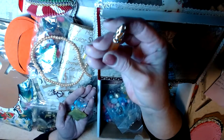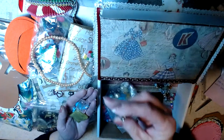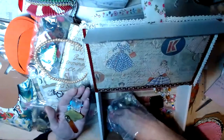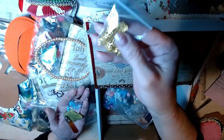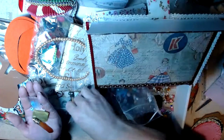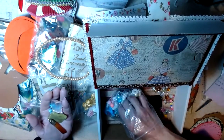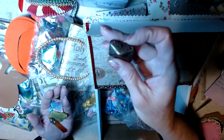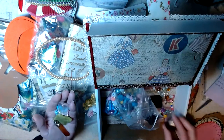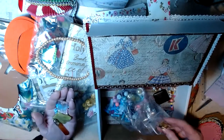Oh, look at this. That's gorgeous. And my son will totally talk me out of this. He loves crystals and their healing energy. Look at these big bead caps, how big these are. I don't have any that big. Oh, look at that. That's a crazy, crazy bead. I told her I like crazy beads, and she sent me some crazy ones, didn't she?